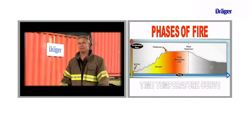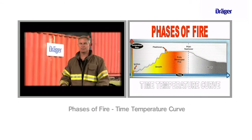As I mentioned earlier, this is the time temperature curve. As you can see, you have the incipient phase, and as the fire grows into the growth stage, the heat continues to rise up slowly. In other words, the material in the room is absorbing all the heat it can. Once it can't absorb any more heat, the heat will then radiate back to the center of the room. And you can see here the rapid inclination on the chart, and that's when flashover occurs. As you can see, the temperature will then level off. And this is the point that we need to identify, that spike before that flashover occurs.